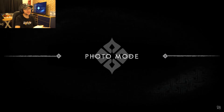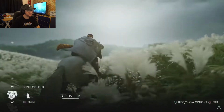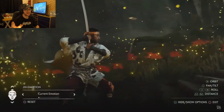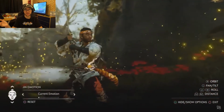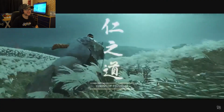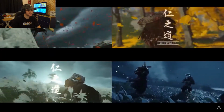Photo mode, they're really trying to push the whole sharing features. They always do PlayStation. They do like a share of the week thing as well. So this is obviously just going to add into this. And with the create button on PS5, this is going to make sense too. Yeah, I won't be spending much time in this, but it's an interesting feature to say the least.